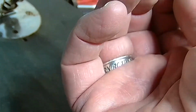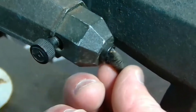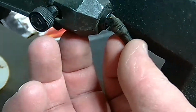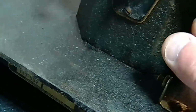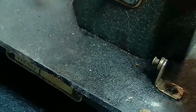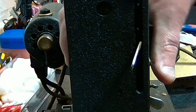The light's a little bit iffy. I might try plugging it in, but the light's a little bit iffy right there with the cord. It may just be loose. I'll actually turn the machine around so you can see the motor. It's got the nomenclature plate and everything attached to it. There's our faceplate area if you want to see that.